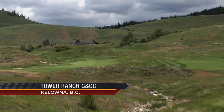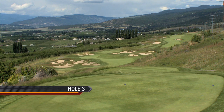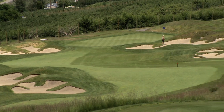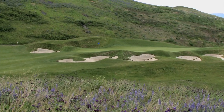Elevation changes, dramatic views, and an incredible Thomas McBroom design. This is Tower Ranch Golf and Country Club. You know, it's not in amongst trees. You play on a hillside. McBroom, the course designer, has distracted you with golf and nature. Like most of McBroom's layouts, this is another strategic design, offering multiple risk-reward opportunities at every tee box.